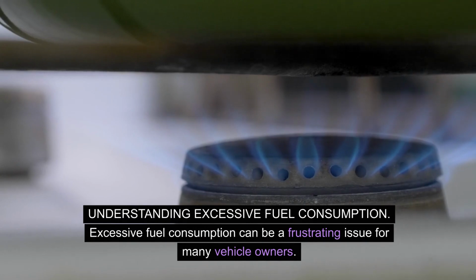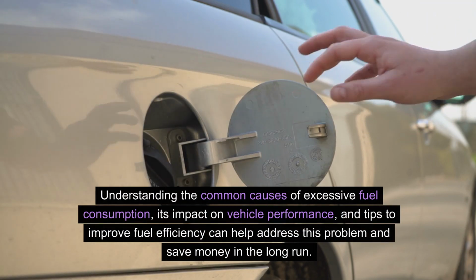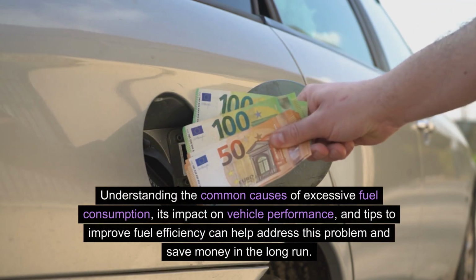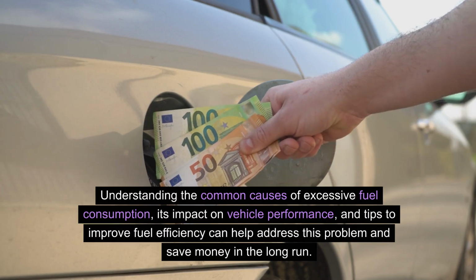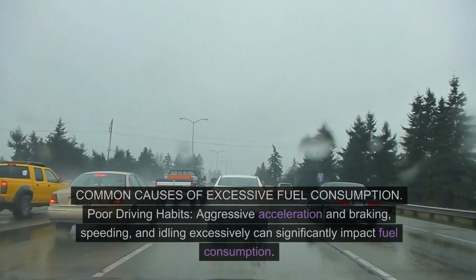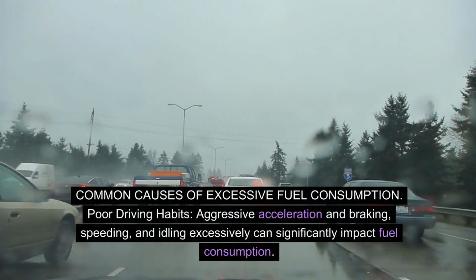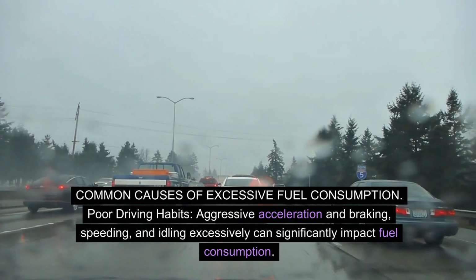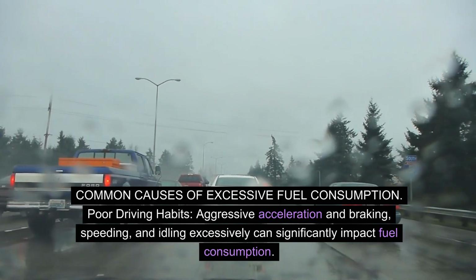Excessive fuel consumption can be a frustrating issue for many vehicle owners. Understanding the common causes of excessive fuel consumption, its impact on vehicle performance, and tips to improve fuel efficiency can help address this problem and save money in the long run. Common causes of excessive fuel consumption: poor driving habits. Aggressive acceleration and braking, speeding and idling excessively can significantly impact fuel consumption.